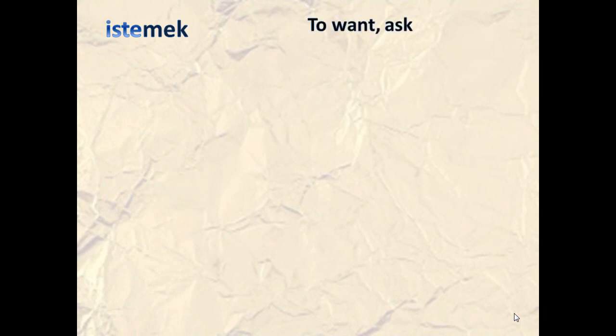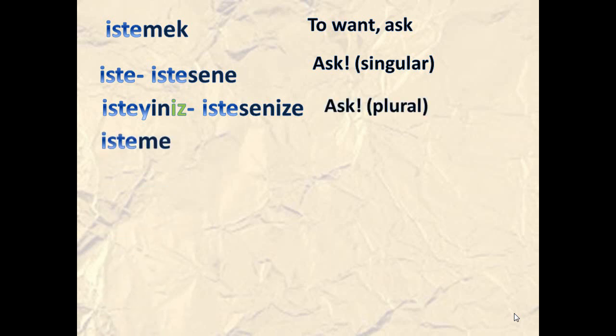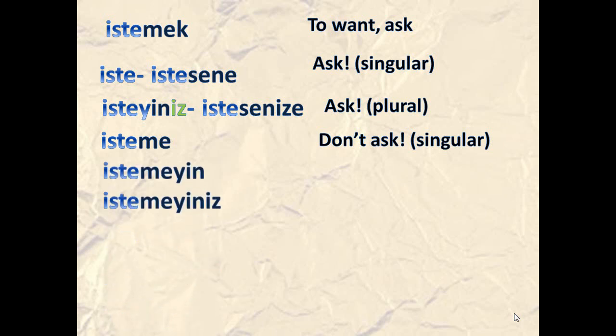İstemek. To want or to ask, meaning want. It doesn't mean like asking a question. It's like asking for, like wanting. İste. İstesene. Means ask. İsteyin. İsteyiniz. İstesenize. Means ask. İsteme. İsteme. Means don't ask, don't want. İstemeyin. İstemeyiniz. Means don't ask.